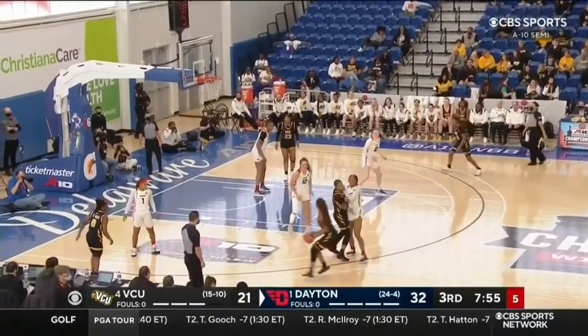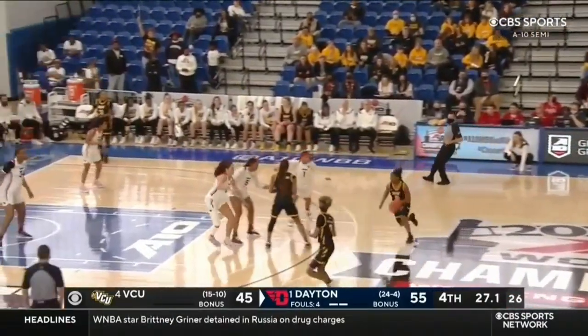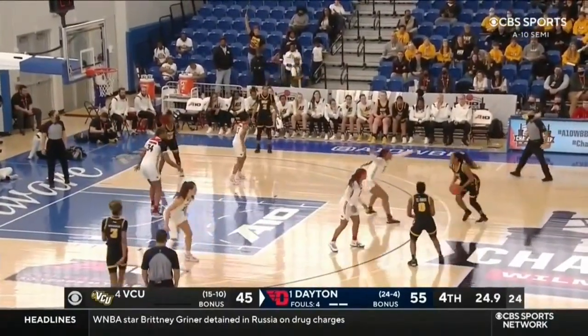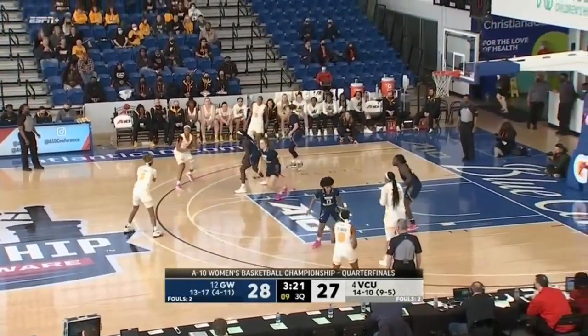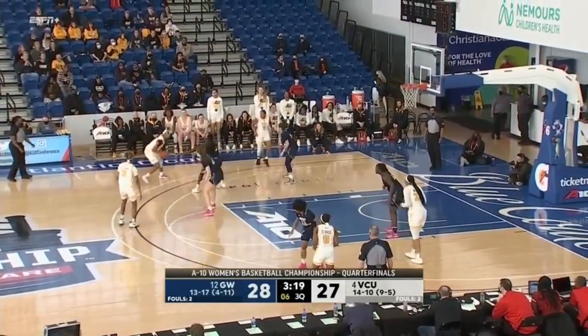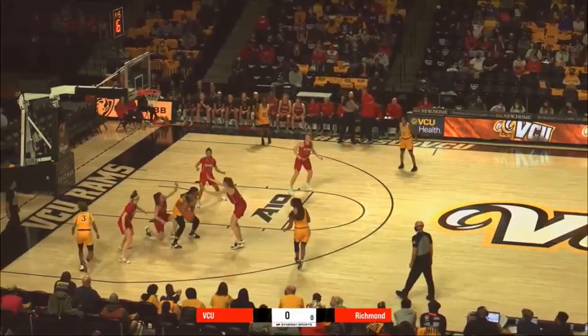Griffith Wallace. Now to Robinson. And she. Robinson, deep three. Oh, boy. Player of the year type for VCU, number 1 in white. 3. Yes.